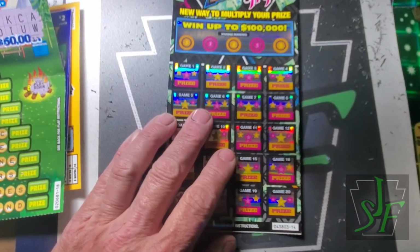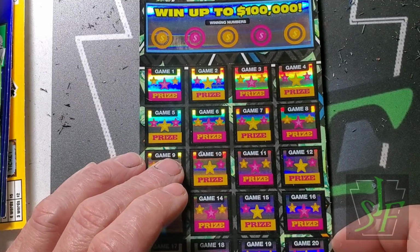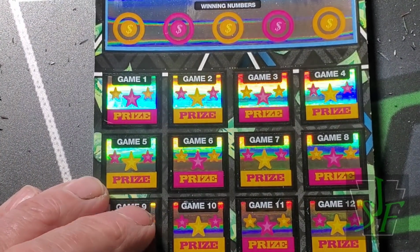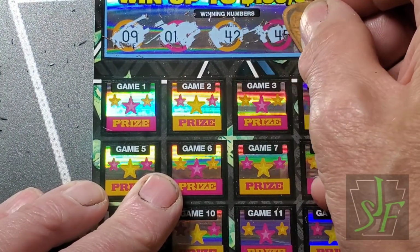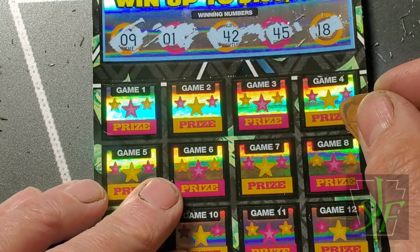Let's see what we can find out about it. Maybe we can find some wins on this one. That's way too far away. I'm getting there a little closer. It looks like we got another one. We might have to fold. The winning numbers are 1, 9, 42, 45, and 18. 1, 9, 18.